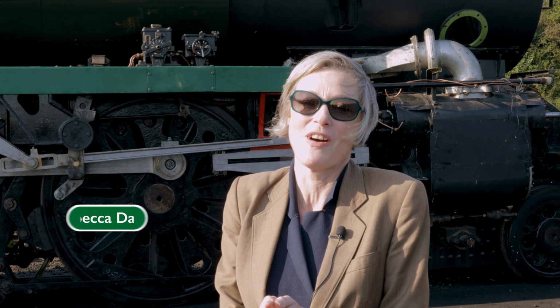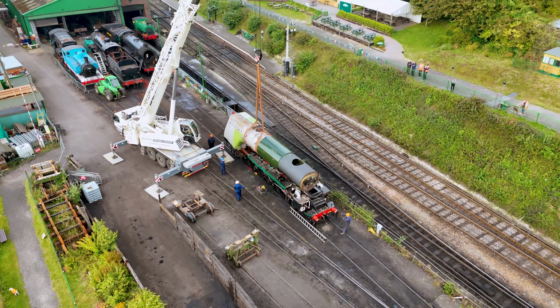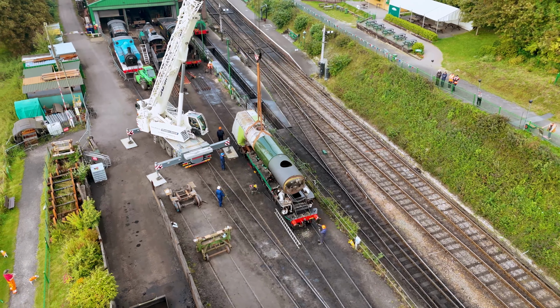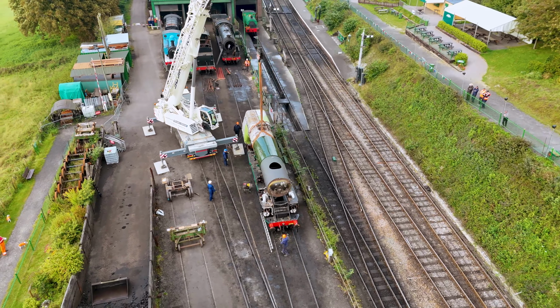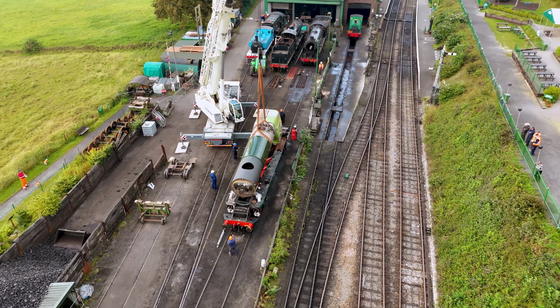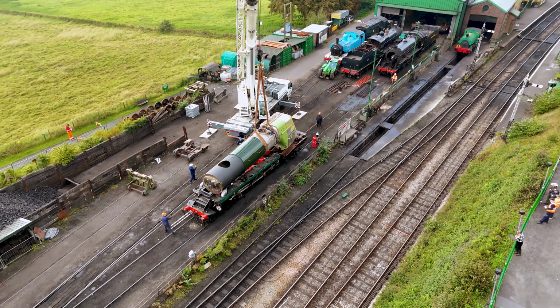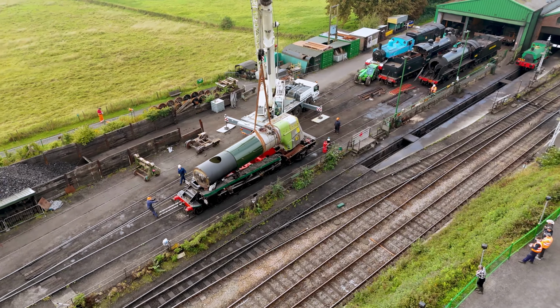Canadian Pacific is behind me. It's the most exciting day because the boiler and the frames have finally been married up. It's a really important moment. Thanks to the National Lottery Heritage Fund and lots of other funders, it gives us certainty that if we get enough money together, we can complete this project in the next 6 months and have it rolling on the Watercress line in March 2025. So it's incredibly important for us that this moment has come together so effectively.